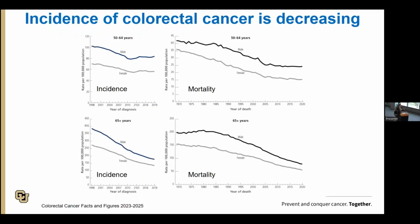These are the charts that as oncologists or as any healthcare provider, we want to be able to show you. And that is that the incidence of mortality from colorectal cancer is decreasing. And so this is what the curves look like in terms of incidence and mortality for colorectal cancer in our older population. And you want to see these curves come down over time.